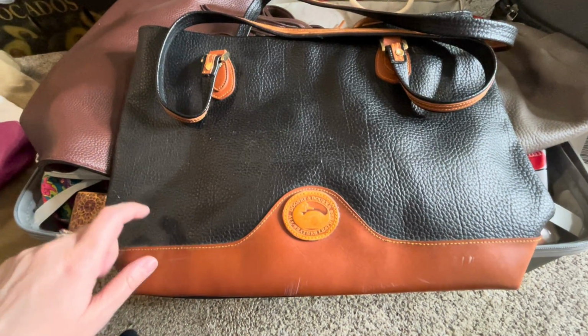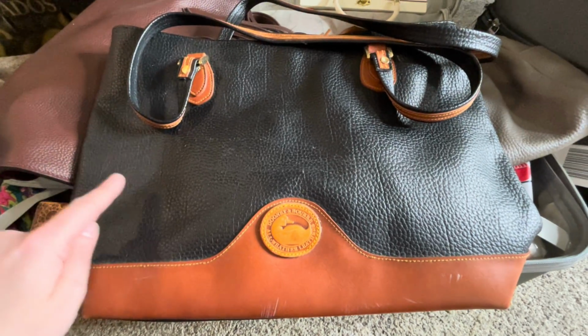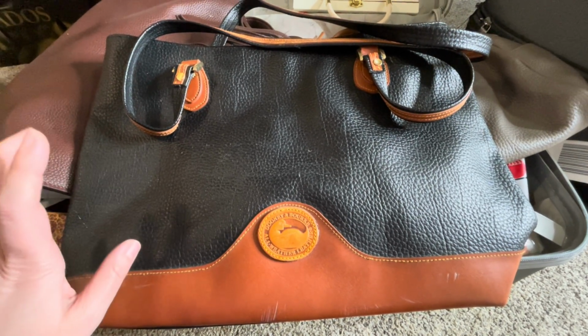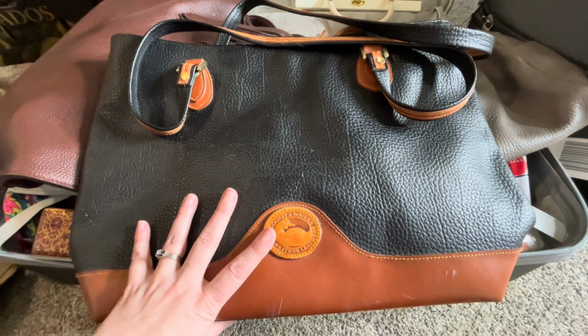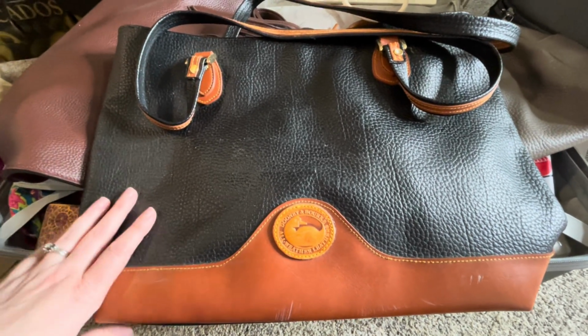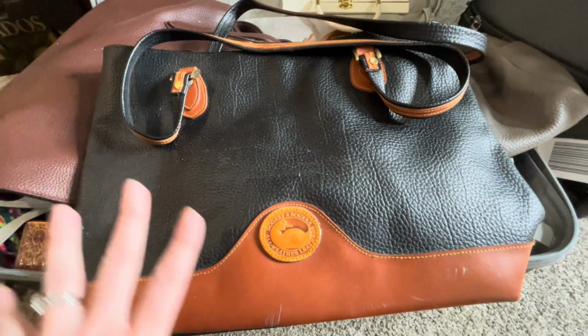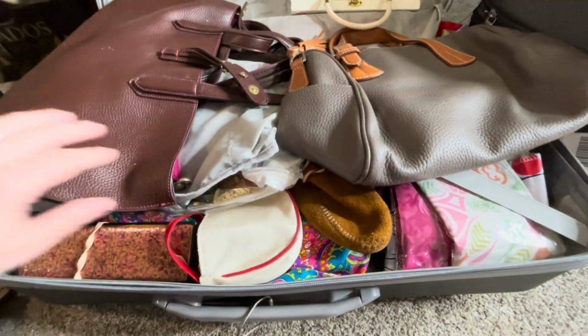This garage sale was crazy because there was stuff hidden everywhere. This person had sheds and sheds and sheds of stuff, and they were a collector of many things. Anyways, this was shoved in somewhere, but this was only $2 at a garage sale.